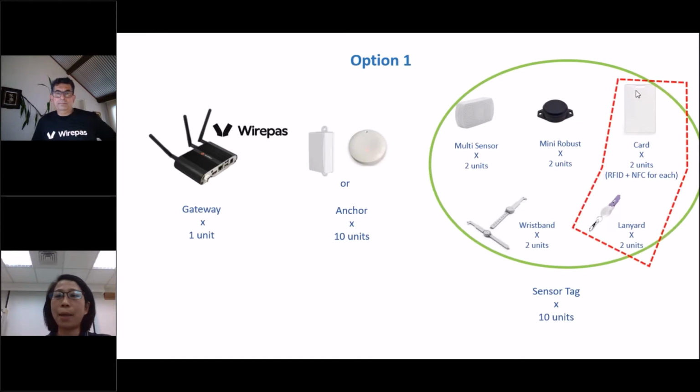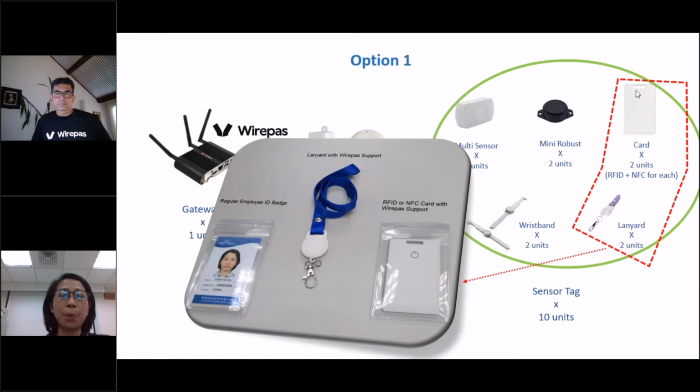You can see here the card type and lanyard. I put a very simple comparison. On the left-hand side, with my badge, is a very regular, conventional RFID card. Unfortunately, it doesn't support indoor positioning. The central one is the lanyard. There's a PC board inside carrying the Nordic IC, and we load the Wirepas firmware. The right-hand side is the badge type, with an option for RFID or NFC, which is convenient for future integration with the end customer's system, so that they can use Wirepas while staying compatible with their existing systems.